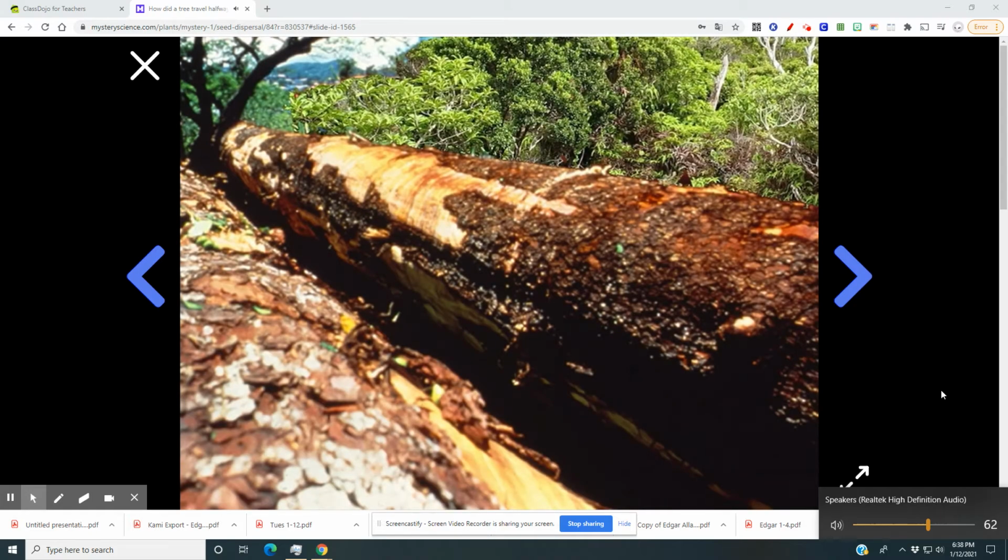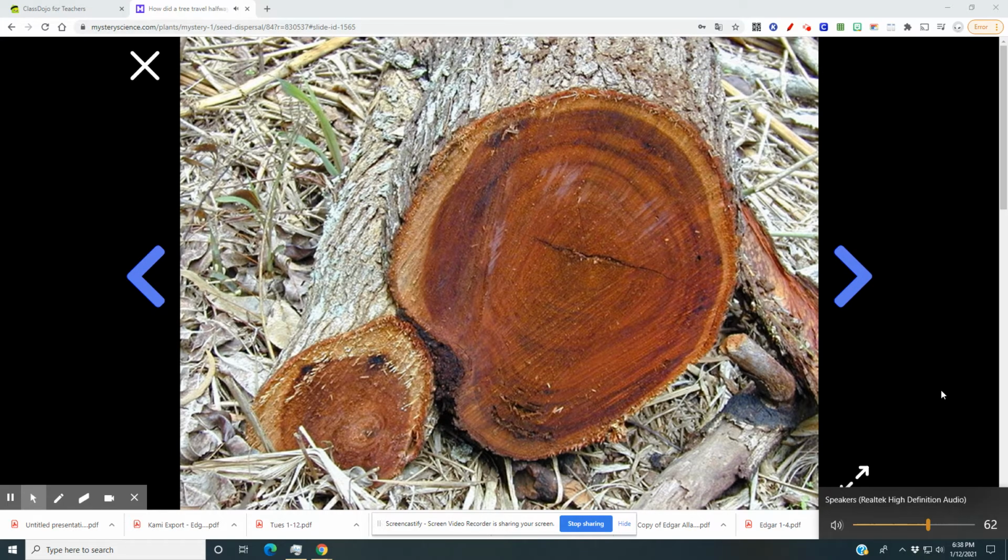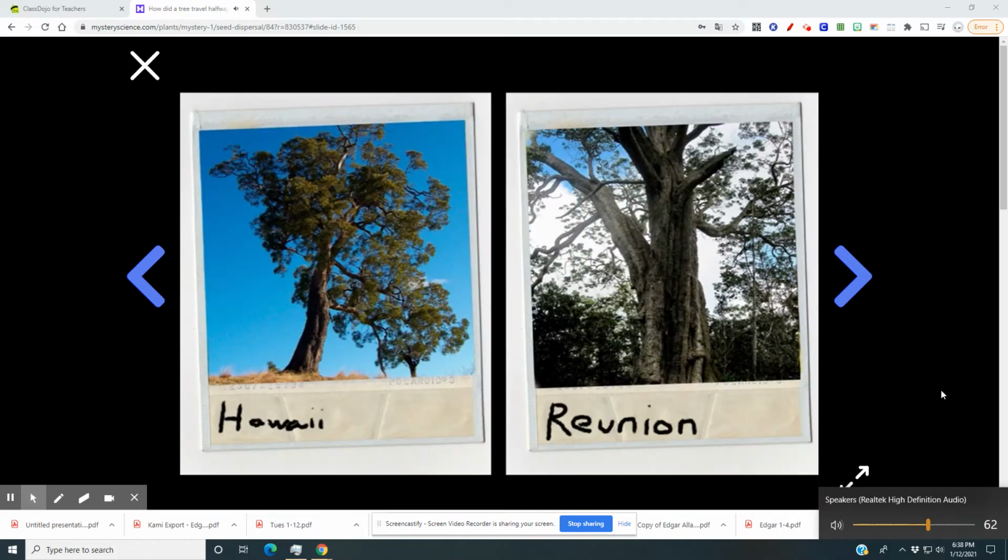He walked back down to the tree's trunk where the sailors had cut the tree, and sure enough, when he looked, the wood was red. It was a koa tree. How could this be? Look how similar the trees are. Koa trees are only otherwise found in Hawaii, 10,000 miles away.